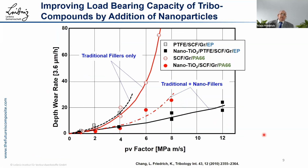This is an example of such a result for two different matrices. One is the epoxy matrix and one is a polyamide 6,6 matrix. In this case, we have only traditional fillers: PTFE particles as internal lubricant, short carbon fibers, and graphite. And you see both curves are in this range, with this typical linear behavior and then the deviation from linearity.